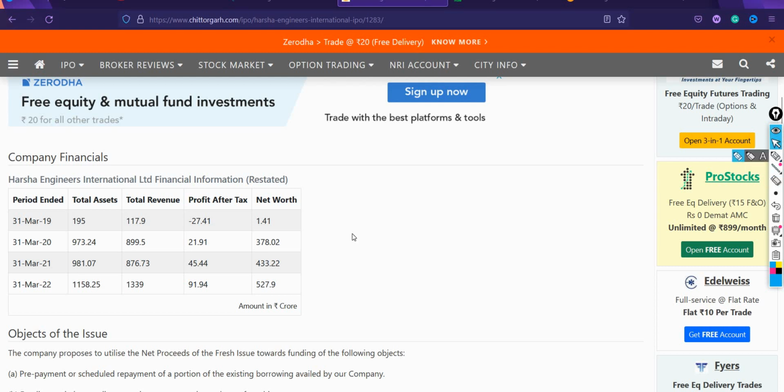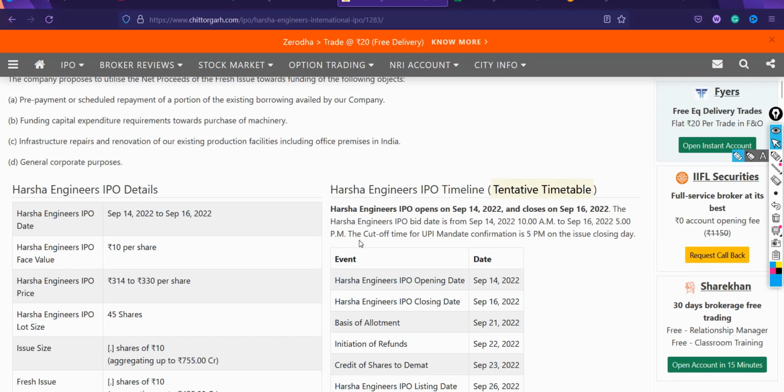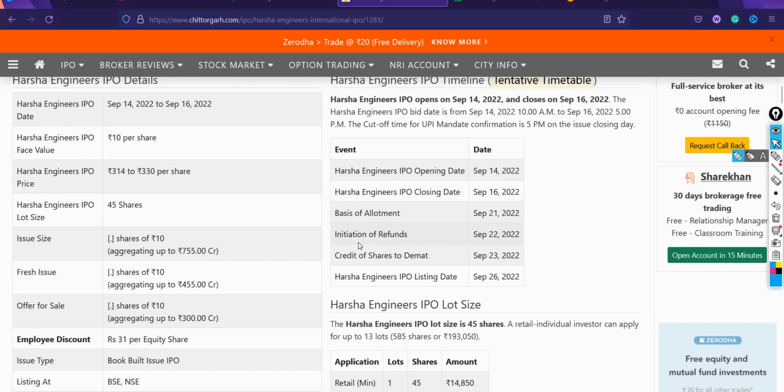Talking about the issue size of this particular IPO, I want to tell you that the issue size is rupees 755 crore. The fresh issue of equity shares is worth 455 crore rupees here, and the offer for sale is for 300 crore rupees. Well, it's a good thing that the company is getting a fresh issue of roughly 455 crore, which is more than 50% of the total issue size.